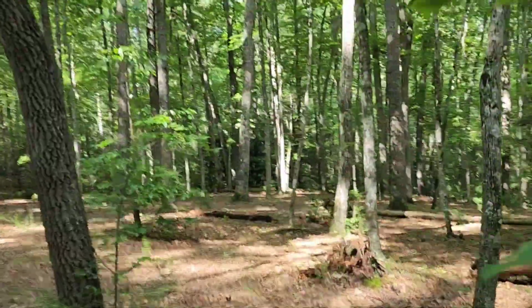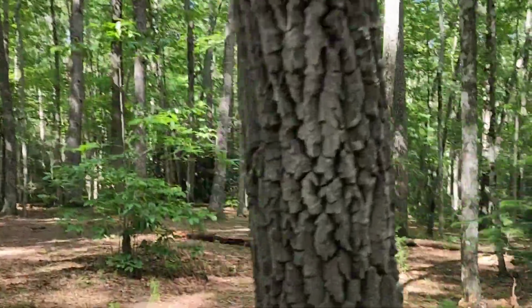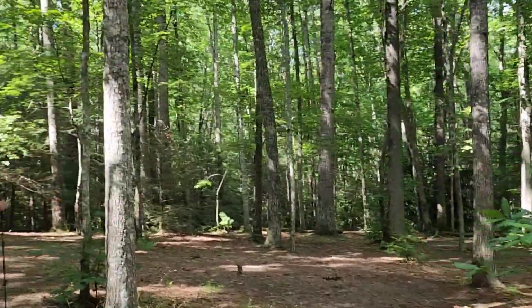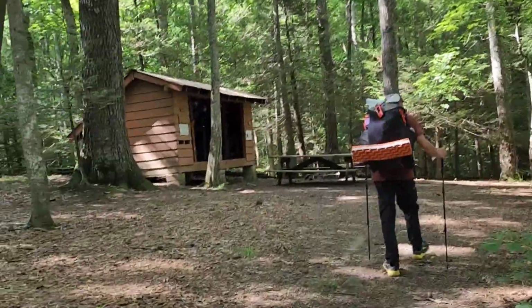So we are finally to the shelter. Didn't think that would ever happen. Cute little shelter.